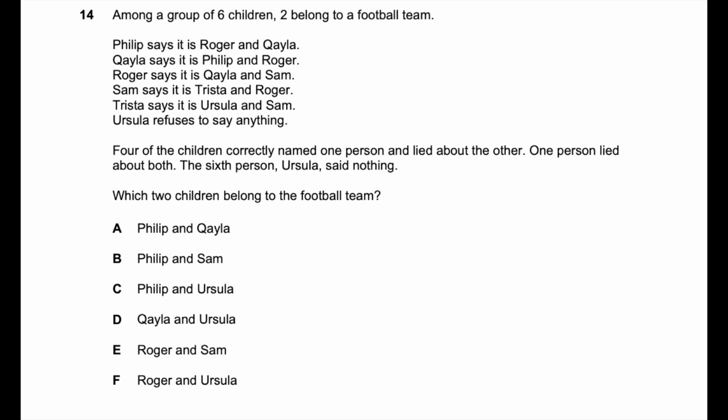4 of the children correctly named one person and lied about the other. One person lied about both. The 6th person, Ursula, said nothing. Which 2 children belong to the football team? The correct answer is F because of the following.